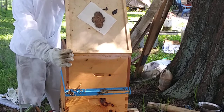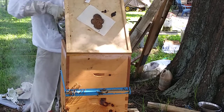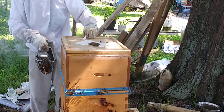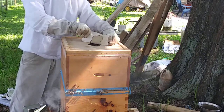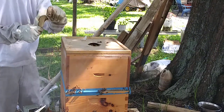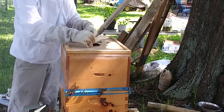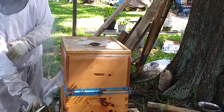I can't get every beetle, but the ones I do see, I try to get them. Get out of here. Alright, I gotta get most of them out of the way here when I close this lid down so I don't smash anybody. And then this is a piece of vinyl mesh grow bag screen, and they blocked that all off, so I try to clear some of that out so they can get a little ventilation in there. They'll fill it right back up, but there. That'll help some of that smoke get out of there.